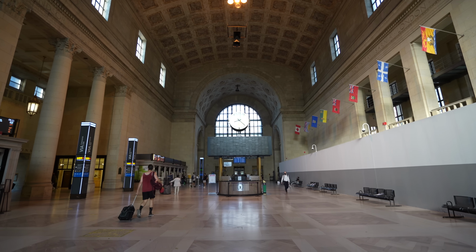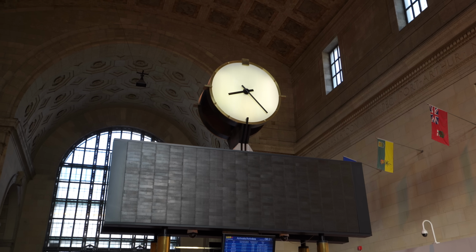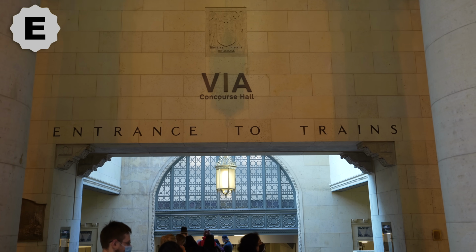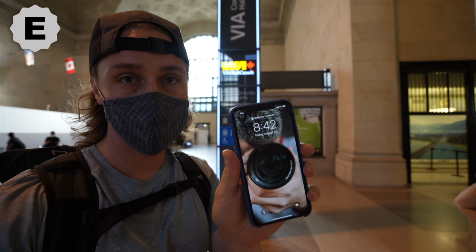Wow. Love the architecture in here. Union Station has almost 70 million passengers pass through it. And in fact, it's the third busiest train station or transportation hub in North America. Not only the busiest in Canada, third in North America. So the lineup goes all the way from the waiting room over there, through the concourse, and down pretty much out to outside.